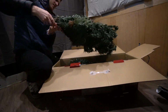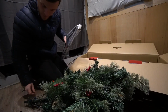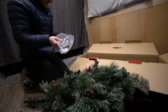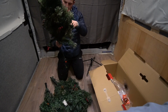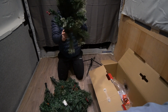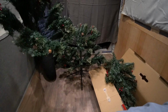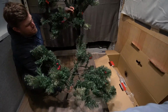Oh my God. What? If I've built a van, or semi-built a van, you'd like to think I should be able to do this. Oh, how do I get the thing down? Do I just pull it down? I've never bought a real Christmas tree, let alone a fake one as well. How bloody big is this thing? Oh! I think I had the wrong bottom.